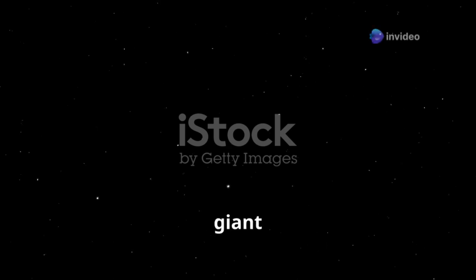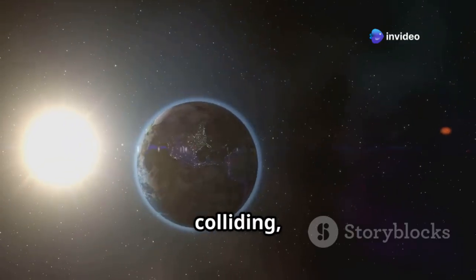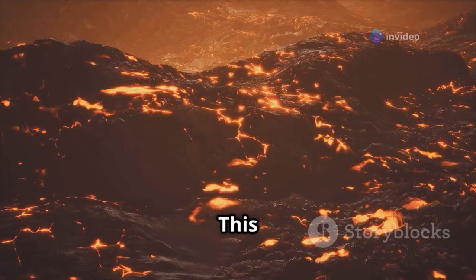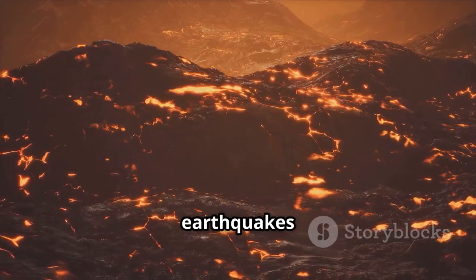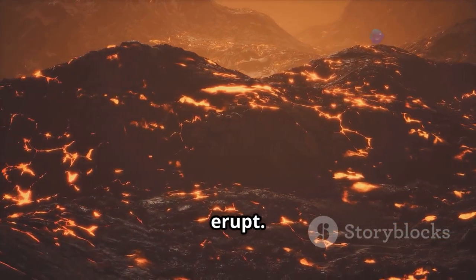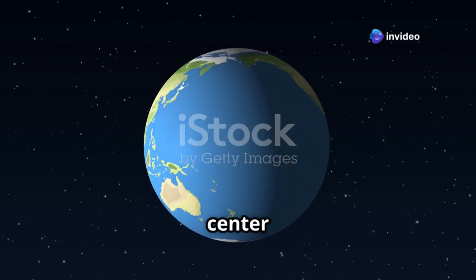Imagine the Earth as a giant jigsaw puzzle, but instead of staying still, the pieces are constantly moving, colliding, and reshaping our planet. This is the story of plate tectonics, the science behind why mountains rise, earthquakes shake, and volcanoes erupt. Let's dive in.